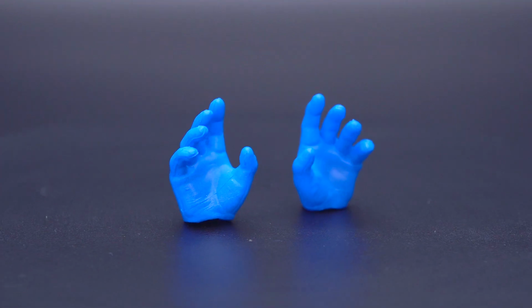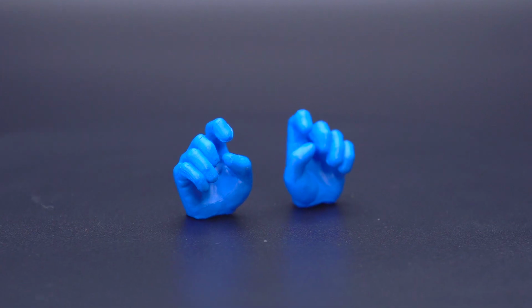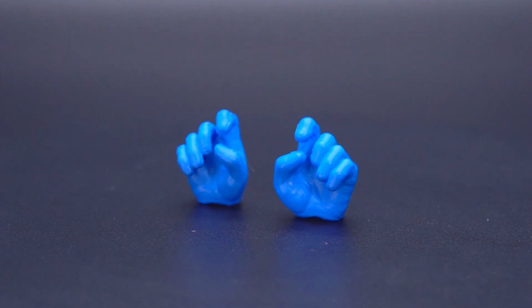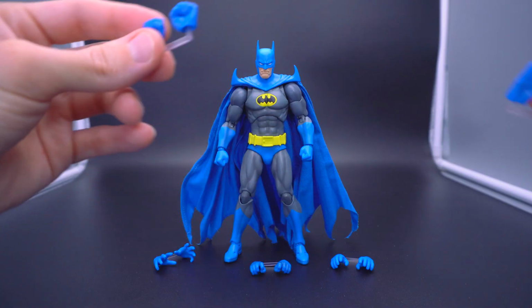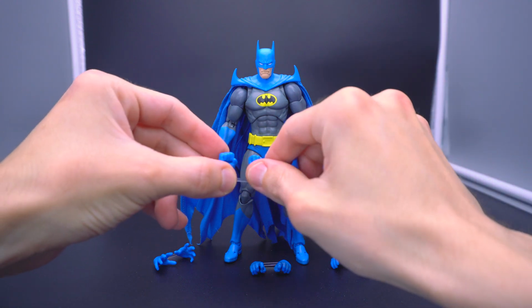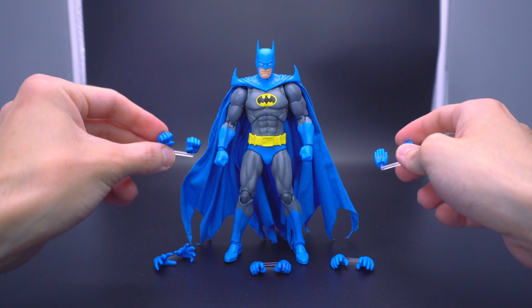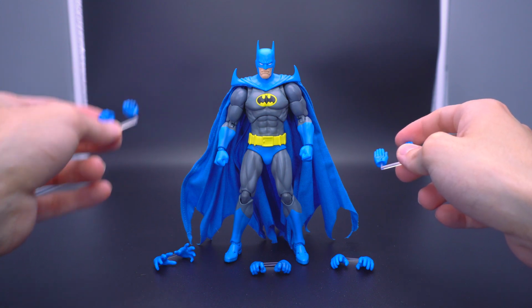Some extended, open, neutral hands to just go for a basic pose. And then these accessory, or rather pinching, holding hands. However, on the side, you'll notice that you have two more pairs of rather unique hands, one of which doesn't really look all that unique to begin with because it looks pretty identical to the fisted hands that he came with, and at first I thought that they threw in a duplicate for some reason.